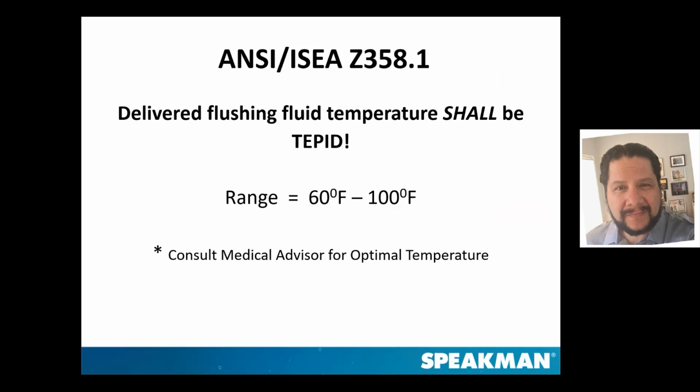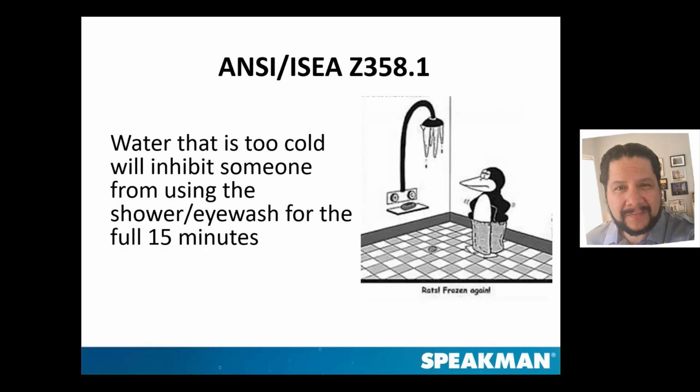We use small water heaters, along with thermostatic mixing valves, to boost that up. So what happens if it's too cold? It's pretty straightforward. No one's going to stand in 52-degree water. I don't know if people stand in 62-degree water for 15 minutes showering their eyes and body. It's just not comfortable. It makes it difficult for them to get the help they need when it's too cold and they need to flush their body in the open.